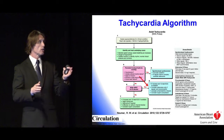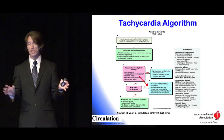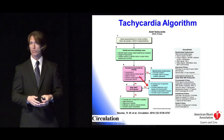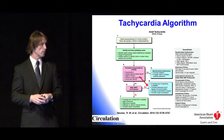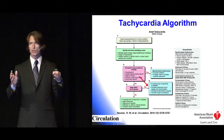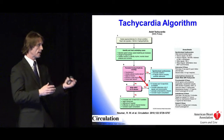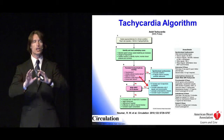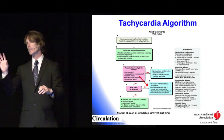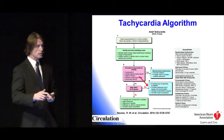Matter of fact, the safest way to go, in my opinion, if it is Wolff-Parkinson-White and it is atrial fib, is cardioversion. Electrical cardioversion is the safest, quickest, and best way to go. If you're given that option, that's where I would go. If they're stable, you could try some other things, procainamide and those types of things. You should never be faulted for cardioverting Wolff-Parkinson-White with atrial fibrillation. So that's a big change.